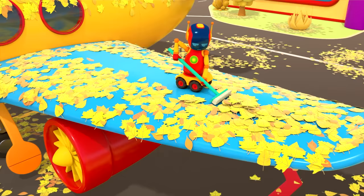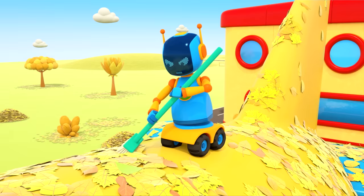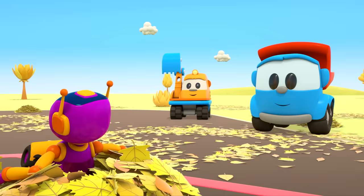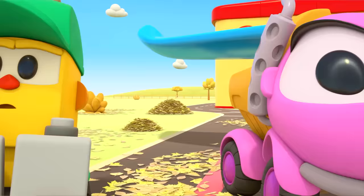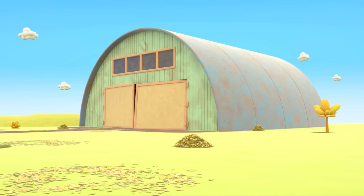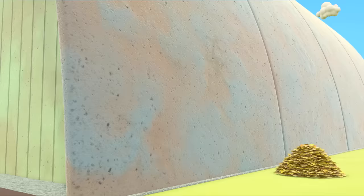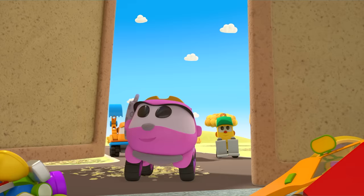What a lot of leaves have fallen on the airplane. The robots can't clear them all away. Oh dear, the robot has fallen into a pile of leaves. Hi there, are you ready to go? Oh, we're busy. There are so many leaves. And the airplane needs to be clean. We can shelter the airplane in the hangar. This hangar is very old and rusty. Oh, wow! I didn't know we had a hangar.